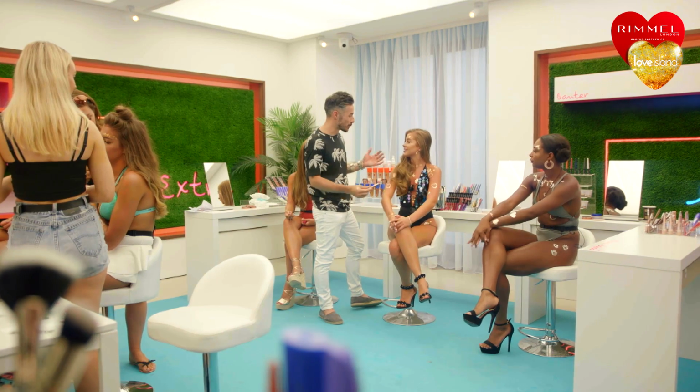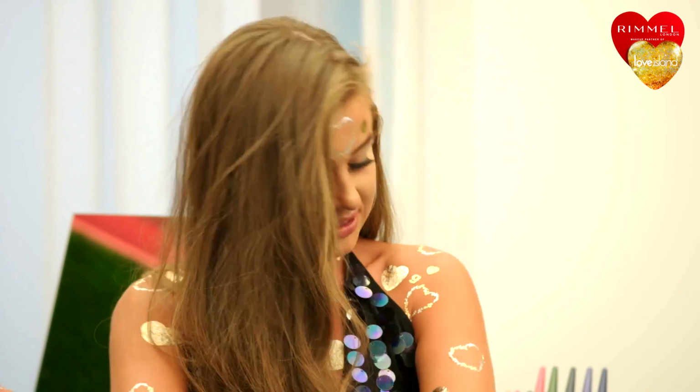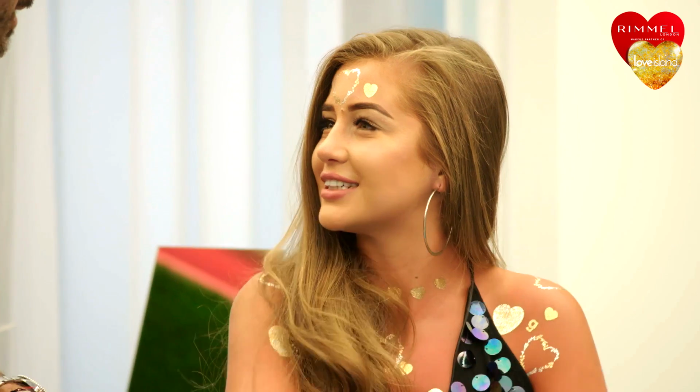Tell me about your tattoos, Georgia. I'm loving them. Yes, I feel the vibe. I'm covered in love hearts, feeling the love right now and excited for the party look. Top to toe.